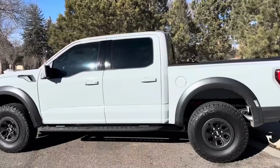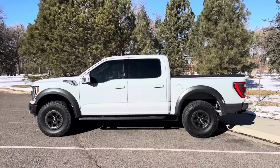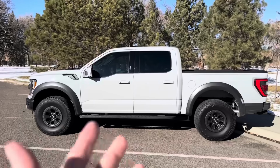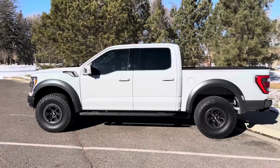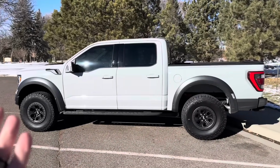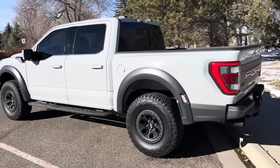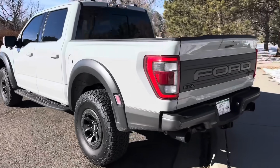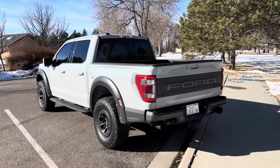So obviously aiming for a different vehicle, aiming for the 37. I am still very pleased that it is Avalanche Gray. I would not have done it if it was a different color. But here we are, $5,300 off of MSRP is what we got it for, and a really good, solid trade-in offer for the ZR2.